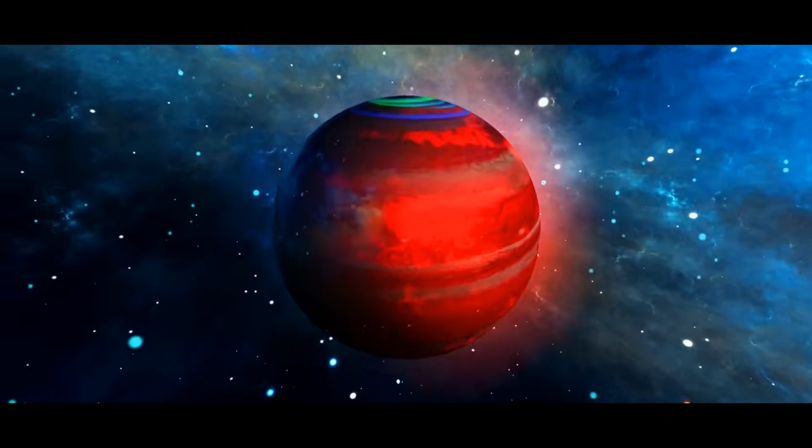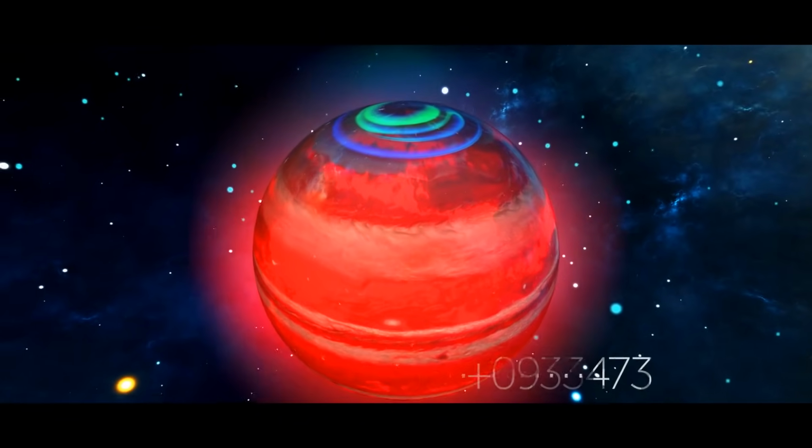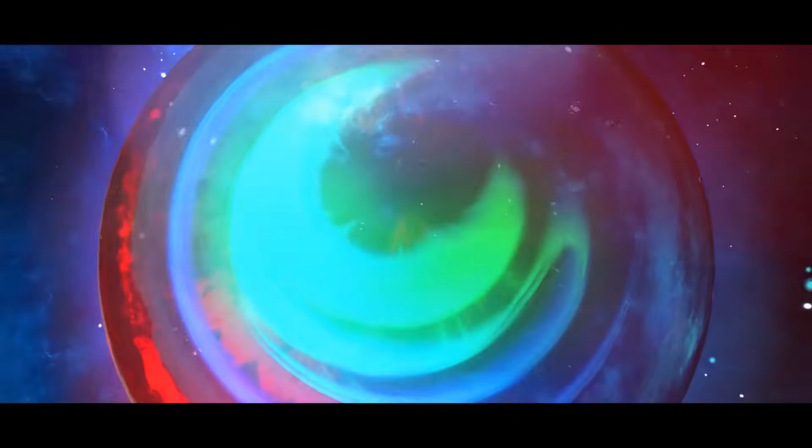Here's another name we'll just leave on the screen, thank you. This magnetic rogue planet, let's call it SIMP, has probably the best auroras in the universe, putting our northern lights to shame.